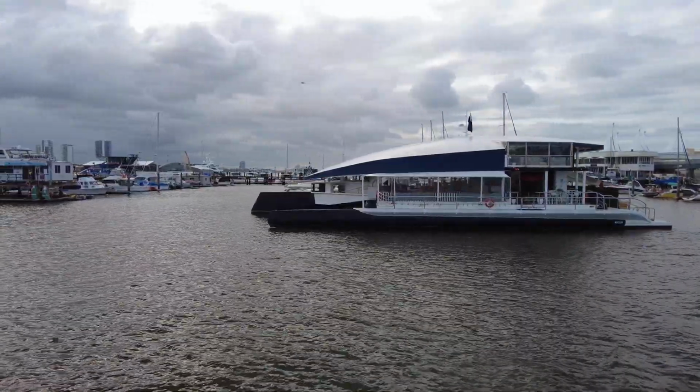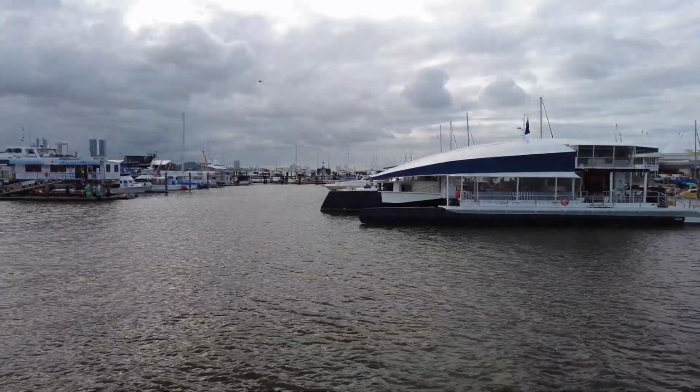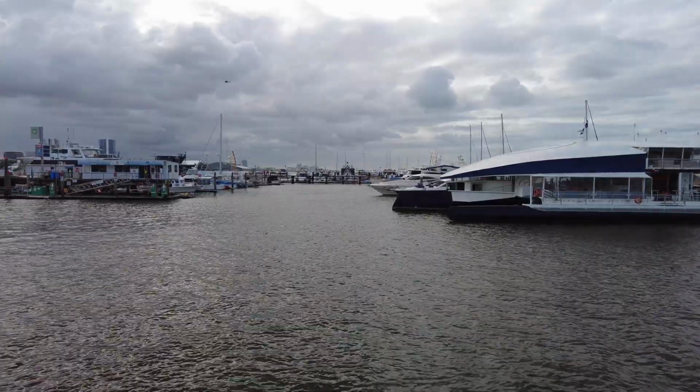Over there to the right, we've got a little floating chapel about to come into view. Heard of this one? It's called Our Lady of the Sea. It's a very little boat. You can get married on the water, and afterwards you can go deep sea fishing on the deep sea fishing chapel boats.